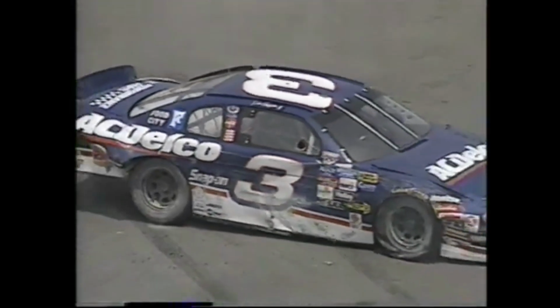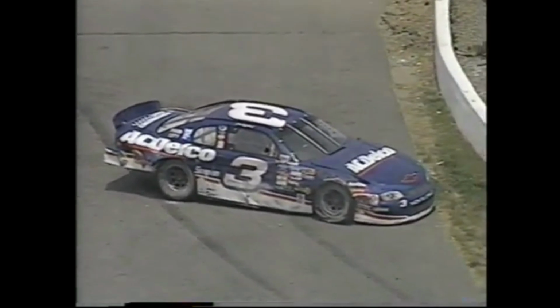Lap 56. Kevin Schwantz moving inside the car after thumping at better than 180 miles per hour into the concrete. Take a look at the 3 car here. Yeah, he's done. He smacked the heck out of the wall down here in turn 4. That's too bad. Made a move on the outside to get out of it. Collected that outside wall instead. Dale Earnhardt Jr. Lap 56.